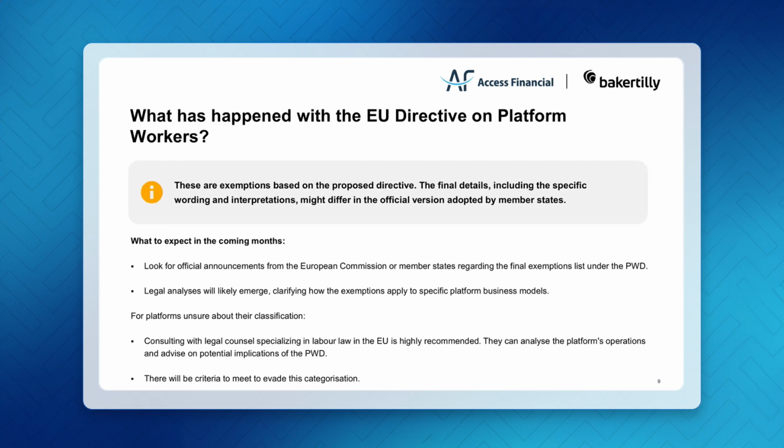So you're going to have to bear in mind that the key factor will likely be the level of control and organization the platform exerts over the work performed. Platforms with minimal involvement in task management won't be classified as employers. Platforms that connect true independent contractors who manage their own work schedules and tools, they won't be responsible for employment classification. However, the definition of independent contractor may well be scrutinised under the PWD.